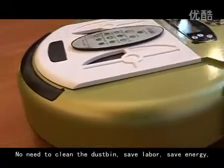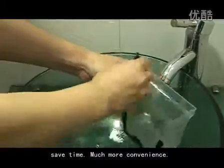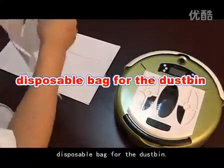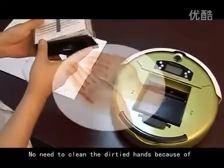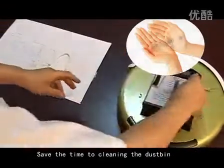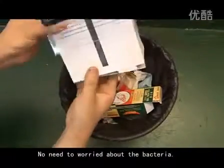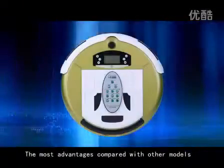Save labor, save energy, save time, much more convenience. This is the breakthrough for the Good Robot Vacuum. Disposable bag for the dustbin. With the disposable dustbin bag, no need to get your hands dirty because of cleaning a dustbin. Save the time of cleaning the dustbin. Save the energy. No need to worry about the bacteria. Don't hesitate and take it home.